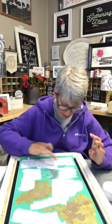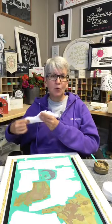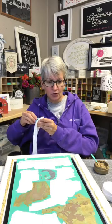There's a couple of different ways to fix bleeding depending on how much bleeding you have. Bleeding is when you don't seal your transfer down all the way and you go to squeegee across, you end up with chalk that goes underneath your silk screen. It's called a bleed.